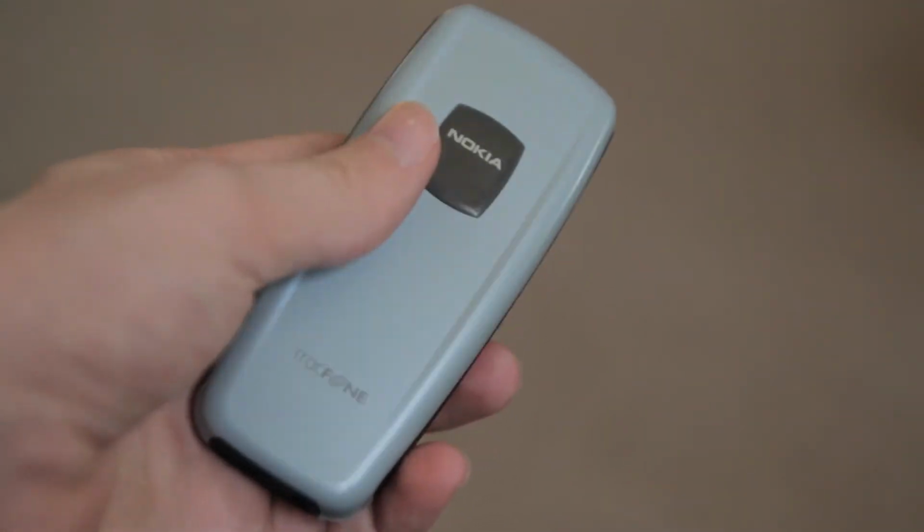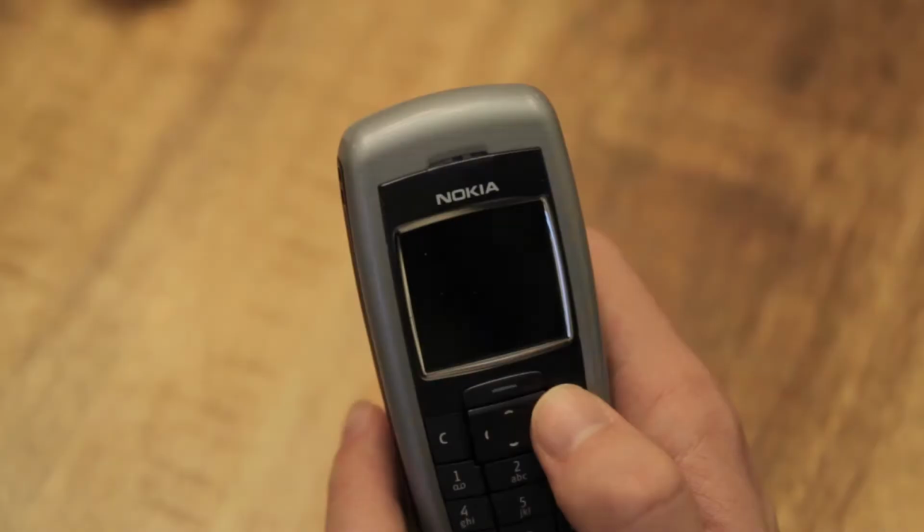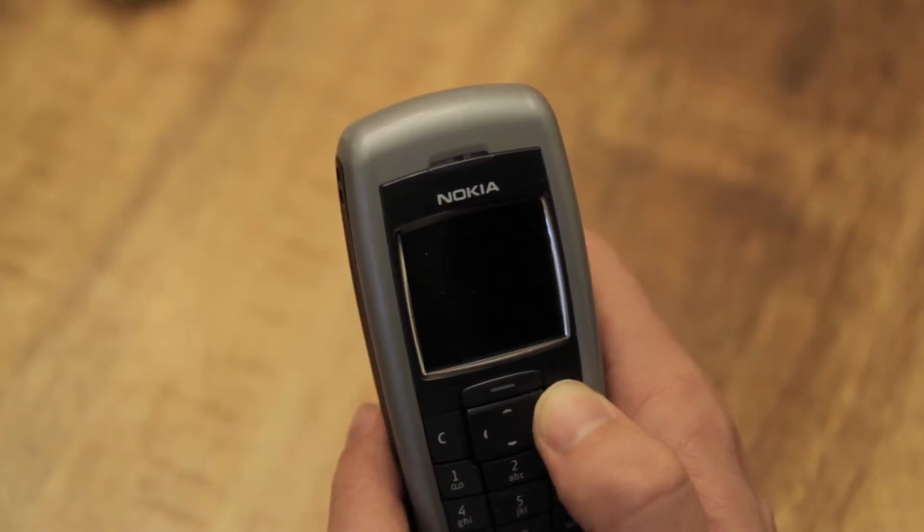Now let's take a look at some of the software features this device boasts. Turning on the device, we get the infamous Nokia startup tone.